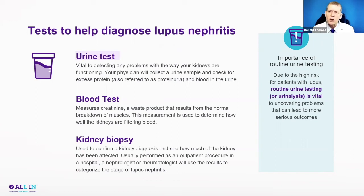And what we're looking for is to see if there's an excessive amount of protein in the urine. And we want to do this when you're feeling perfectly normal. So when you come into my office and tell me you feel normal, that's wonderful. That's what I like to hear. But I still want to get that urine sample, because if you have lupus nephritis, I can catch it at the very earliest stages when it's potentially reversible, and I can even get it into remission.